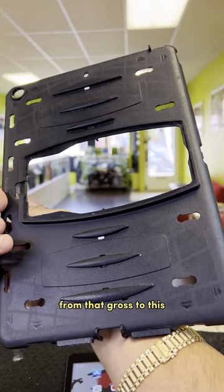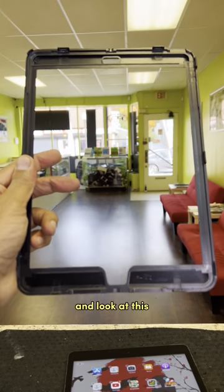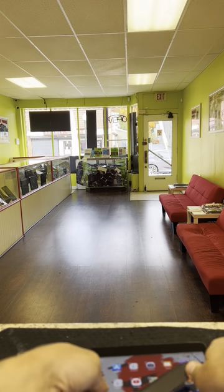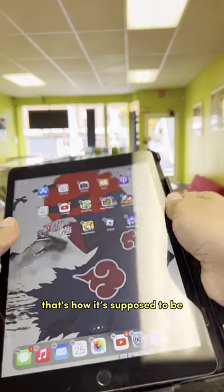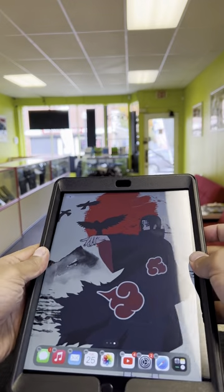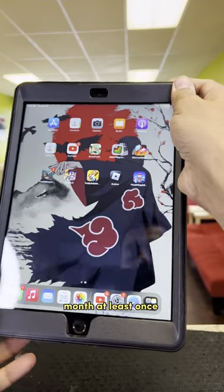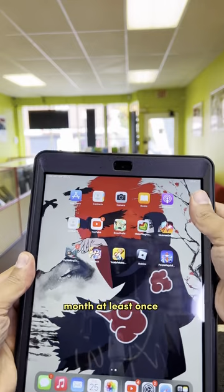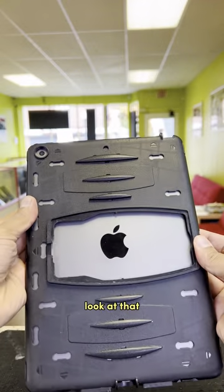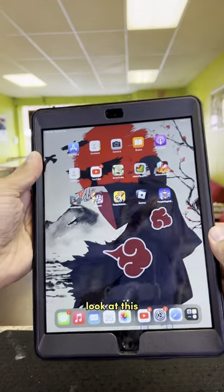From that gross to this. And look at this. Looks clean now, right? That's how it's supposed to be. You need to clean it every month, at least once. At least. Look at that. Look at this.